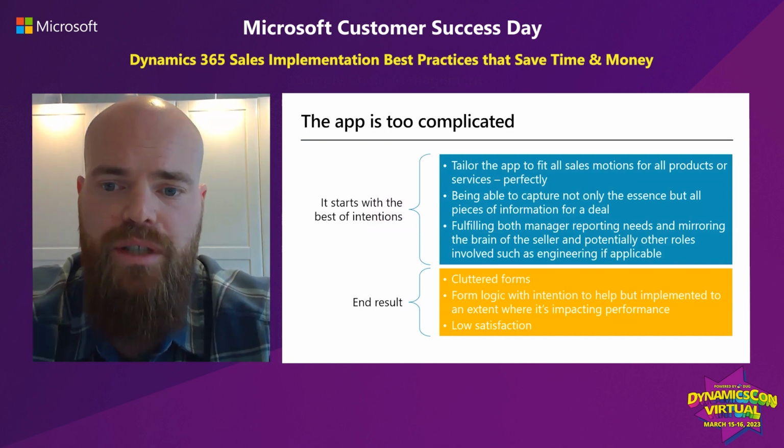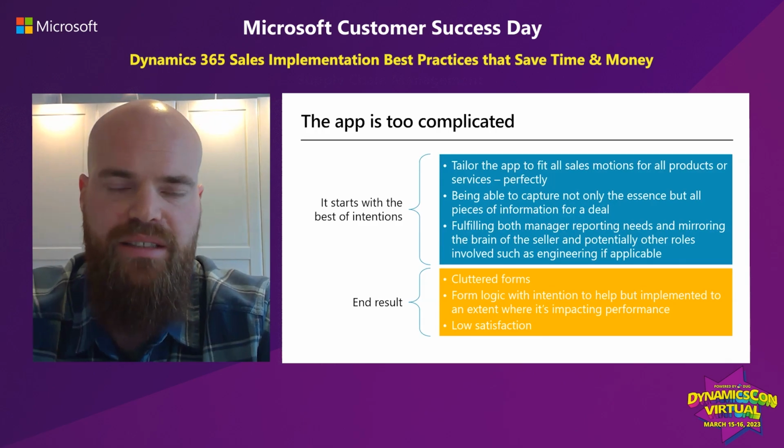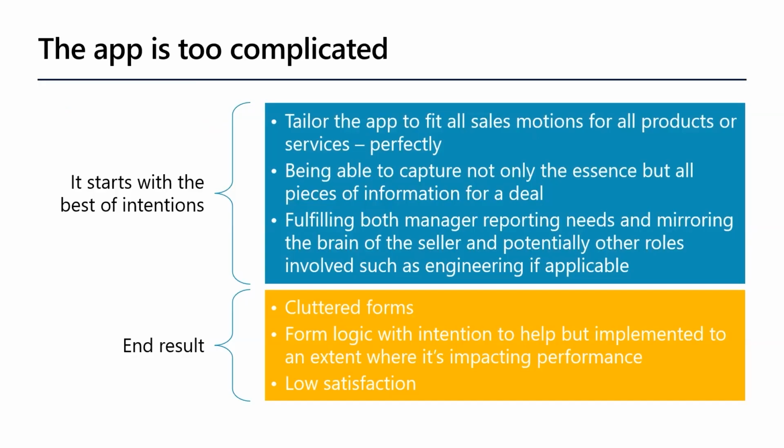Back to the point about tailoring and trying hard to make the app perfect for all use cases. Many times sellers find the sales app way too complicated, too clunky, or too slow. Usually, this is because the organization has tailored the app to a point where there are way too many elements on the form to maintain. When there are too many fields on a form, it becomes difficult to structure it properly and to identify the really important pieces of information.